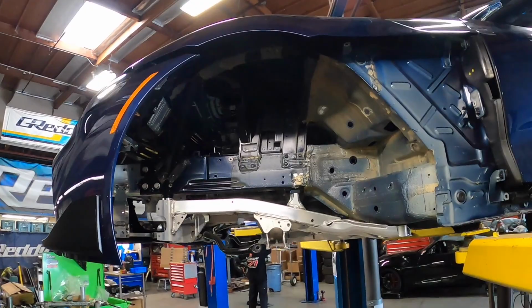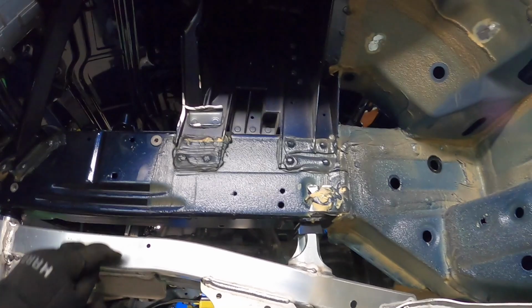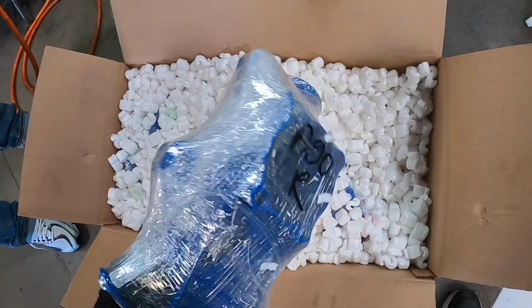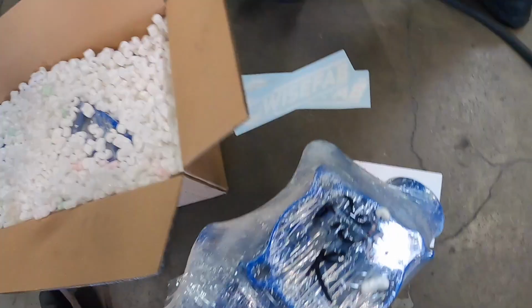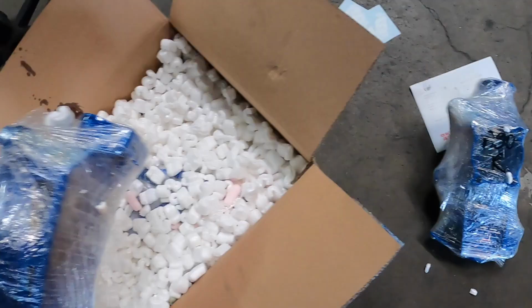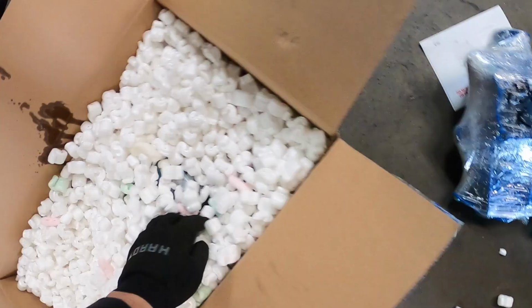Well, Ben works on the backside, so I'll go ahead and start stripping some of this down, prep it for paint, and then go ahead and install our Y-Stab kit. Here's the front knuckle. Ooh, and a cookie! They sent us a cookie! This is a left hub. Got the lower control arms, and then the top hats.